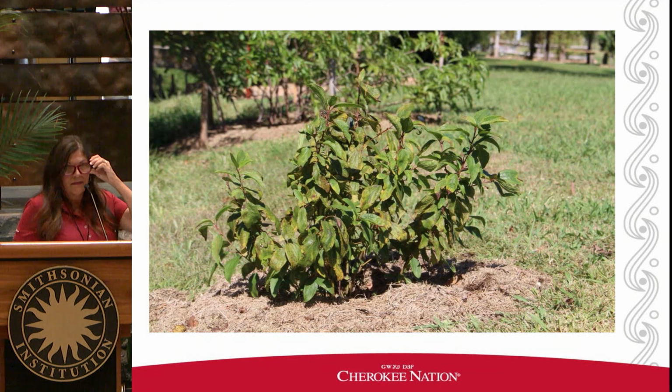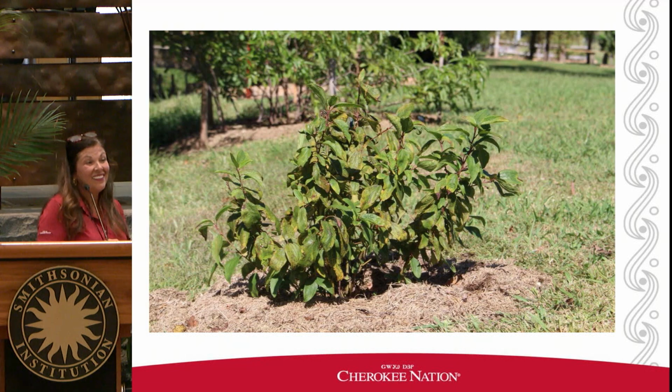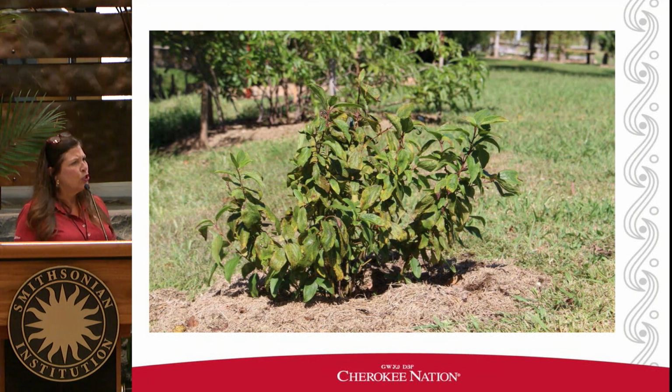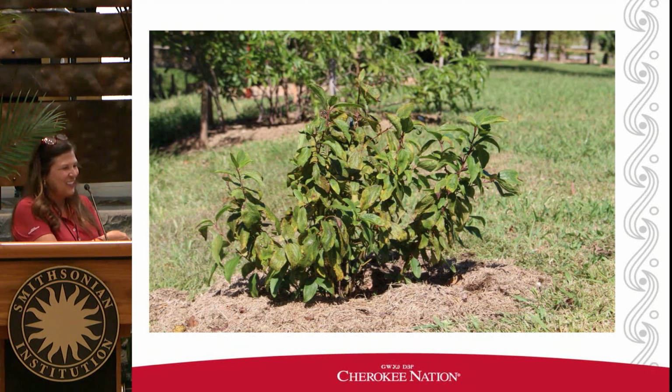Okay, well, how about that one? This is hard. Four leaves? What did you think it is? Leaves. Good answer. You get a lip balm. Good try. It's New Jersey tea, red root, and it is available in Cherokee Nation.